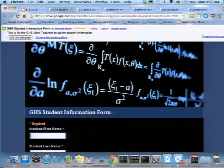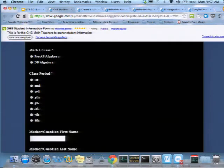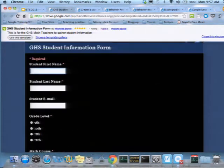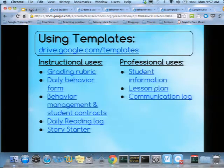So, some professional uses for student info. This is another student information form, probably for right at the beginning of the school year. I used to do this with a note card, so this takes away that note card, and you don't have the little box and flip through it. You've got the form right there in the spreadsheet, and it delineates it by class period. So if you have numerous class periods, it's much easier to keep up with all that info.